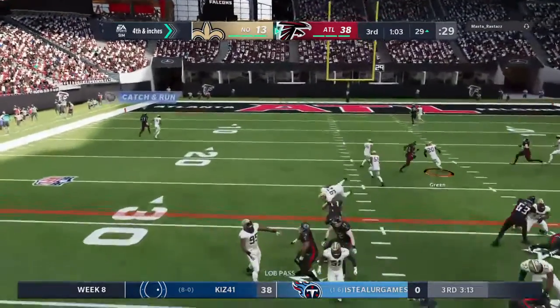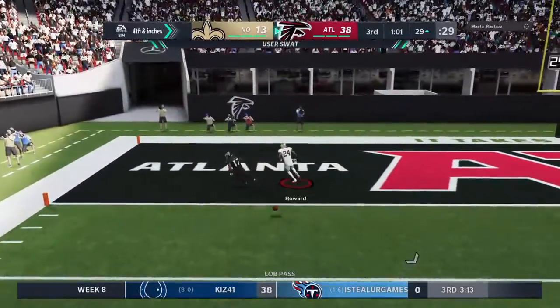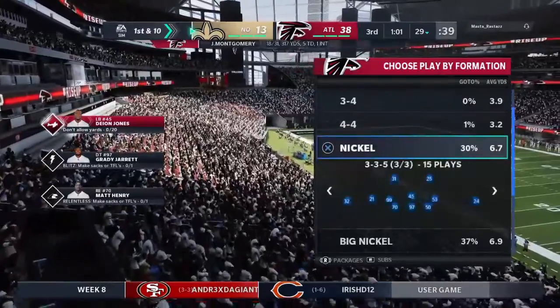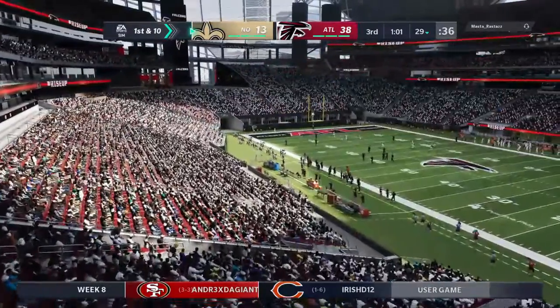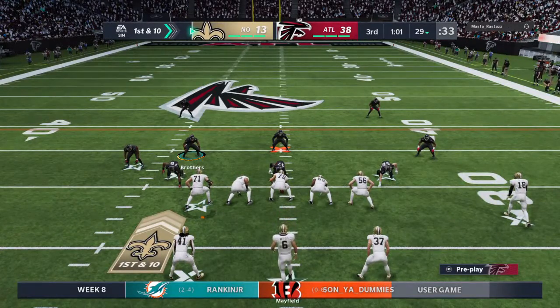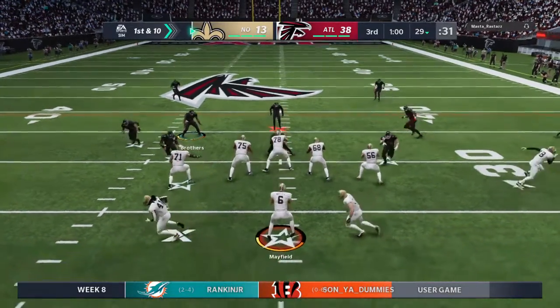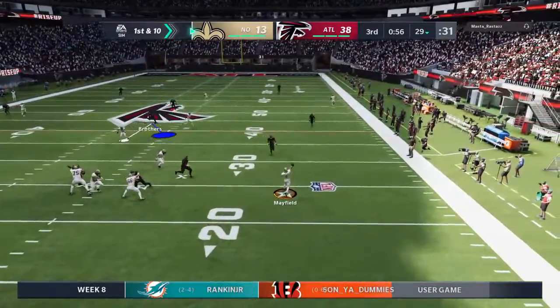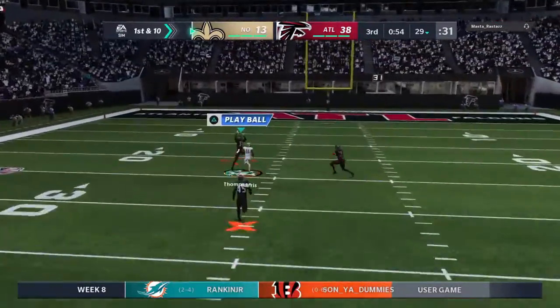Operating from the gun, Montgomery. That's going to be knocked away and incomplete. Xavier Howard with a good coverage that time as he was there and knocked it away. Everyone gears up for 3rd down, talks about the importance of it. But 4th down, that's truly the moment of truth play, isn't it? Everything's dialed up a little bit more. And it's such a momentum play, isn't it?